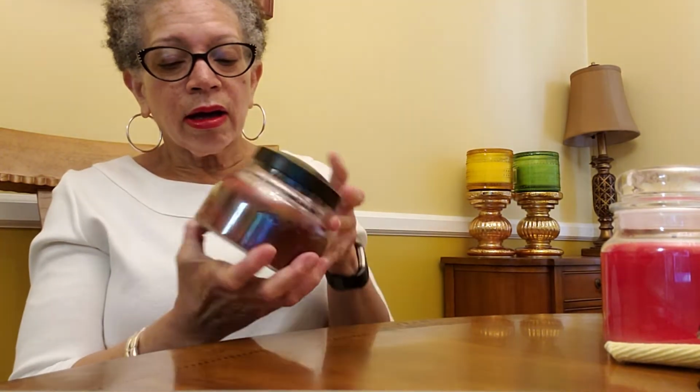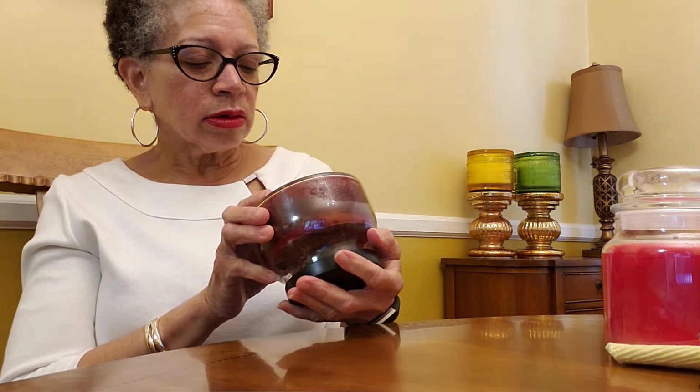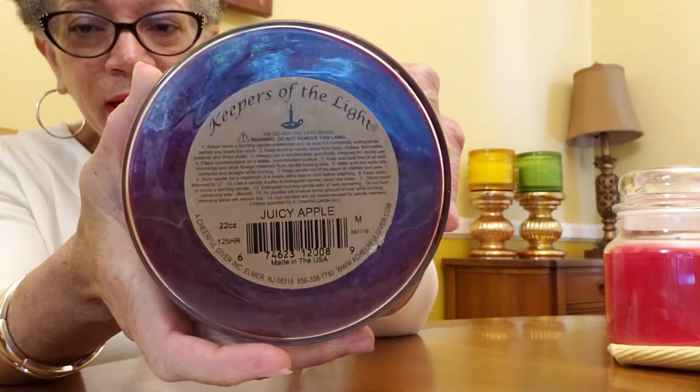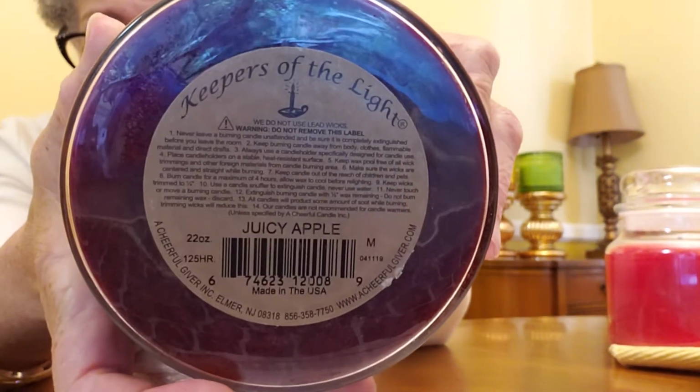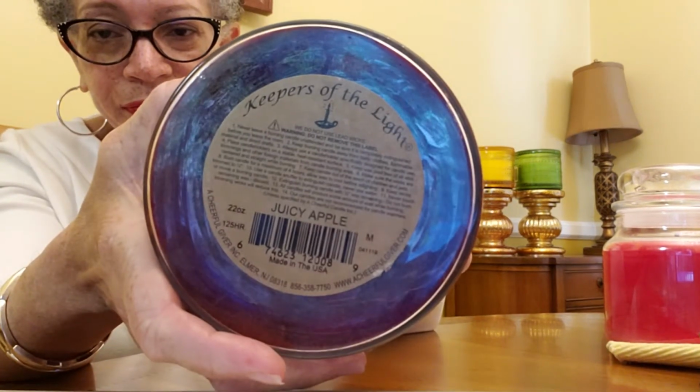So I tried this candle, this baby kind of fat and big. I lift it up with the top like this. I think the company is A Cheerful Giver, and I don't know if that's what they call the candles or not. I kind of think they call the candles Keepers of the Light. Can you see that? This particular candle is Juicy Apple.